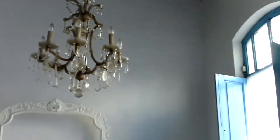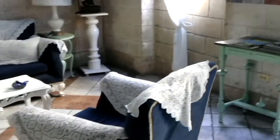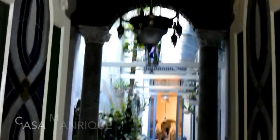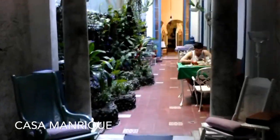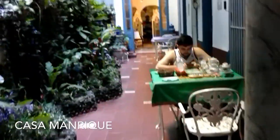So the footage you're seeing now is the tour of our first hostel that we stayed in Havana. We stayed here for one night, because we went down to Havana a day earlier than we were planning to. But this hostel was really cute. They had a really cute courtyard with tables outside your room so we could have breakfast there in the mornings. Kind of wanted to stay there an extra day. Yeah, it would have been really nice.